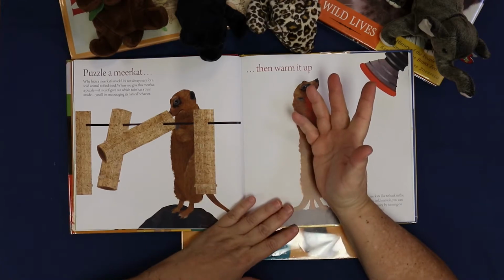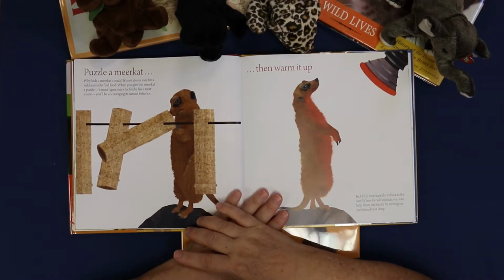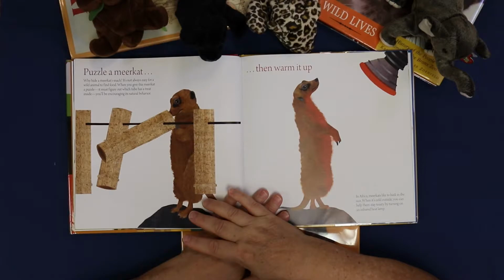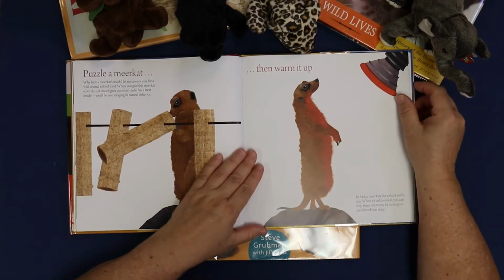Puzzle a meerkat. Why hide a meerkat's snack? It's not always easy for wild animals to find their food in the wild, that's why. So when you give this meerkat a puzzle, it must figure out which tube has a treat inside. You'll be encouraging its natural behavior to look for its food.